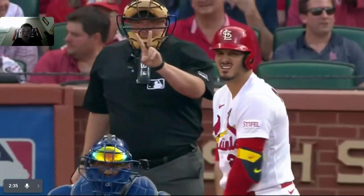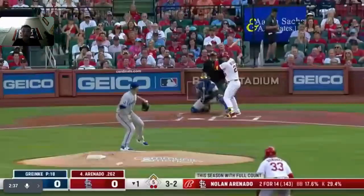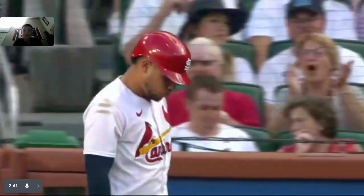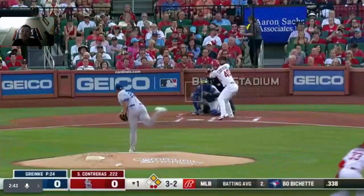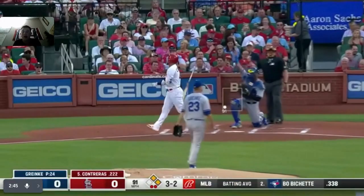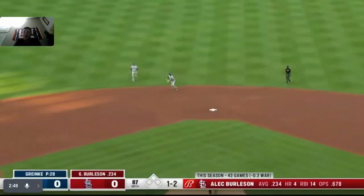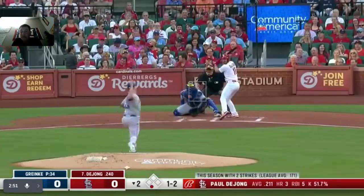So that will bring on Nolan Arenado. Two outs, one on. He will walk on a full count. There we go. That will bring up Willson Contreras, who lines that one. Out, Contreras, to end the threat. And one more strikeout to the tally. Going to the top of the second. On to the bottom of the second.